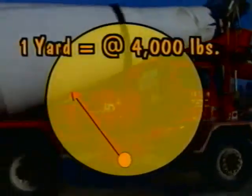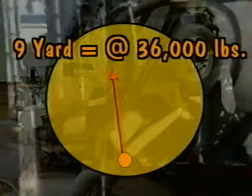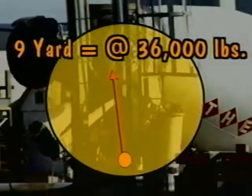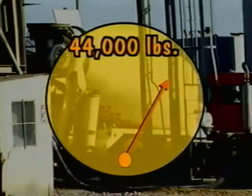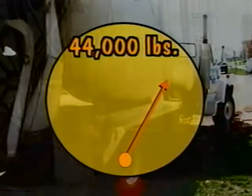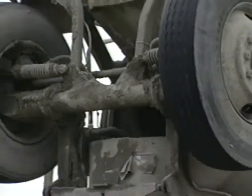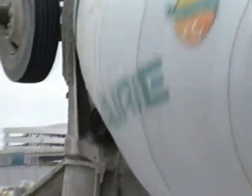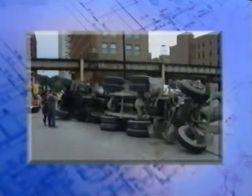A yard of concrete weighs approximately 4,000 pounds. If you have a booster load truck carrying 9 yards of concrete, the load weighs 36,000 pounds. When the tag axle is raised, the weight on the back tandems increases by 12,000 pounds to 44,000 pounds. And the stability of the truck is reduced because the wheelbase has been shortened by over 6 feet. When the load discharge begins, the weight transfers from the left side of the truck to the right. Even on level ground, this could result in a rollover.